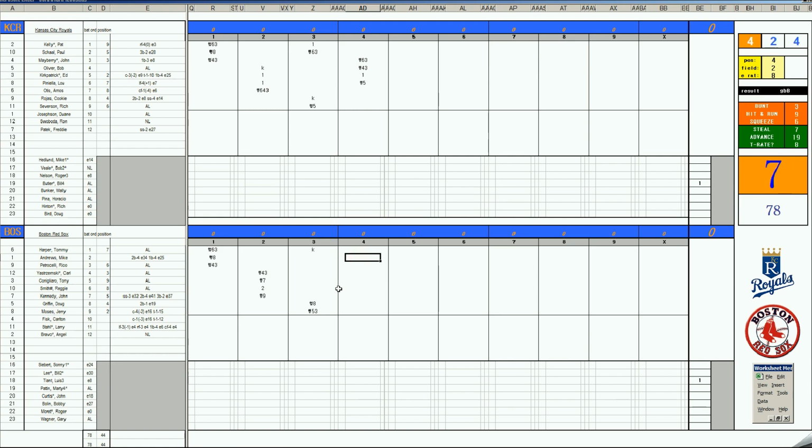Mike Andrews will lead it off. 46 is a walk off Butler's card. Rico Petrocelli, 37 is a base hit in the center field. Andrews will not make the turn. You got the brilliant -4 arm of Amos Otis in center field. First and second for Yastrzemski.